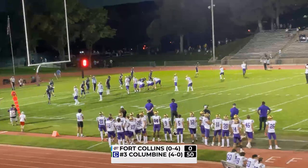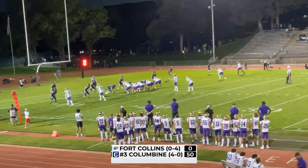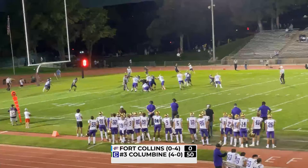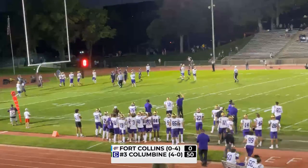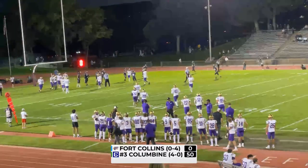9:45 left till the end of the game. Cranford calls the play, takes a snap, looking right. Scrambles, throws, that's Cottingham in the end zone, touchdown for Collins. Cottingham gained 10 yards and the touchdown. The Lambkins are on the board.